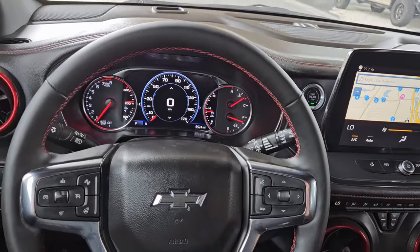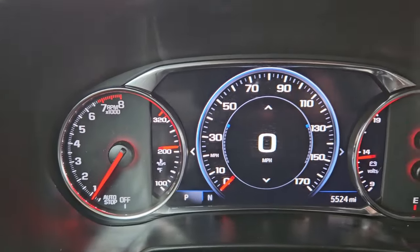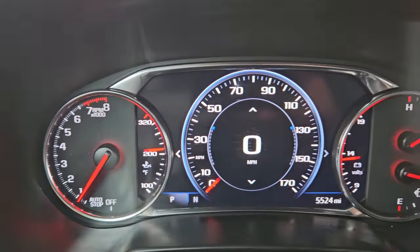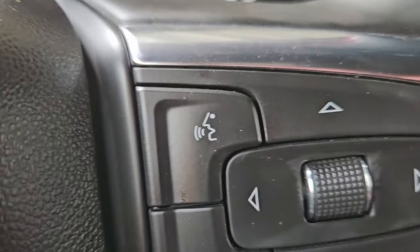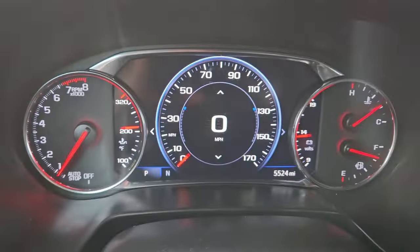Amazing. Okay, let's go ahead and take a look at the gauges here. Miles per hour, RPMs, temperature, voltage, fuel, and another temperature gauge here. Really nice. Okay, it's got an information center here. You can scroll through this here. Right now it's on miles per hour. Go to computer. Super nice, look at that. Fuel economy, all that stuff. Tire pressure sensors.